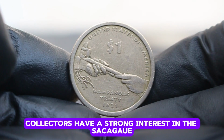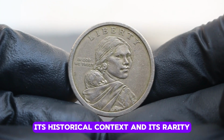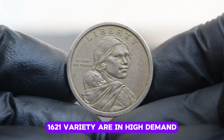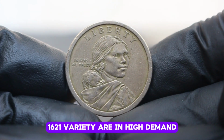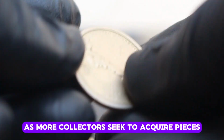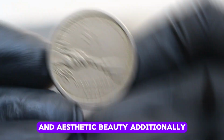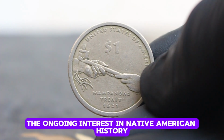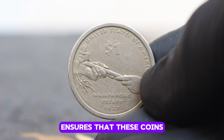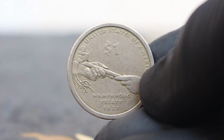Collectors have a strong interest in the Sacagawea dollar series due to its beautiful design, its historical context, and its rarity. Coins like the Wampanoag Treaty 1621 variety are in high demand, and the market for these coins is growing as more collectors seek to acquire pieces with historical relevance and aesthetic beauty. Additionally, the ongoing interest in Native American history and the role of figures like Sacagawea ensures that these coins will continue to hold cultural and financial value in the coming years.